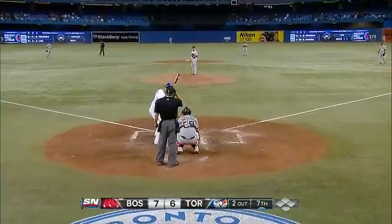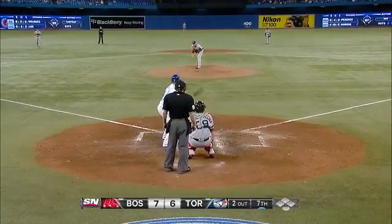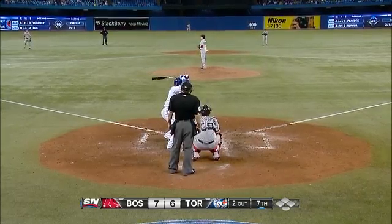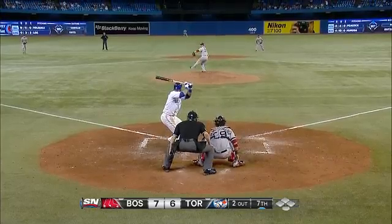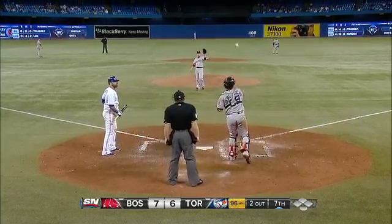Well, the Blue Jays are only down by a run at 7-6, and you've got the home run hitters coming to the plate. Jose Bautista drove in the first run of the ball game with a double off the wall in center. He's also walked and scored. Home run cut, and he fouls it back.